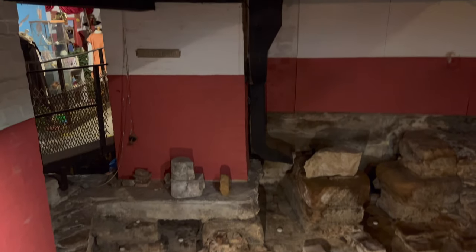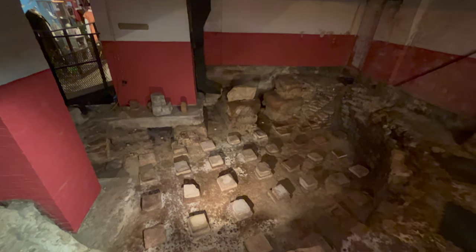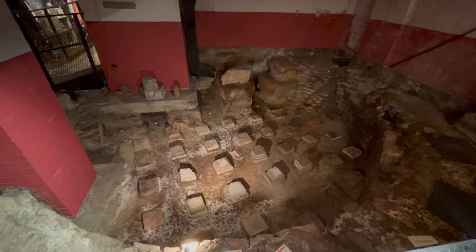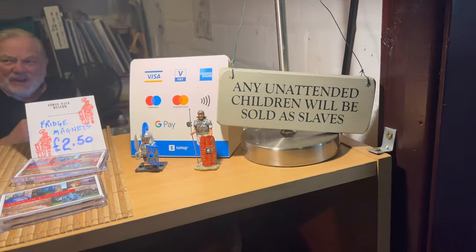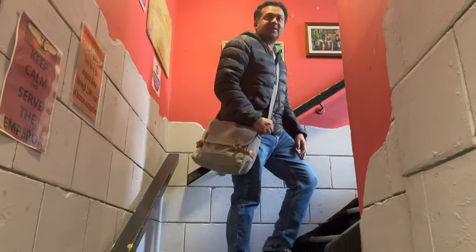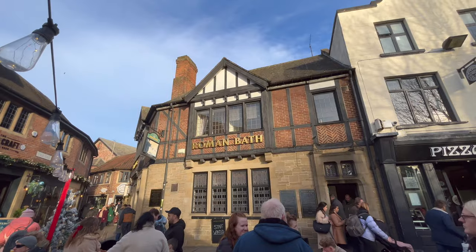So, if you find yourself in York, make sure to pay a visit to this small Roman bath museum. It's a mesmerizing experience that will transport you back in time and leave you with a greater appreciation for the wonders of the Roman Empire.